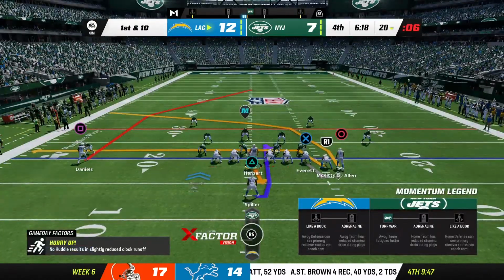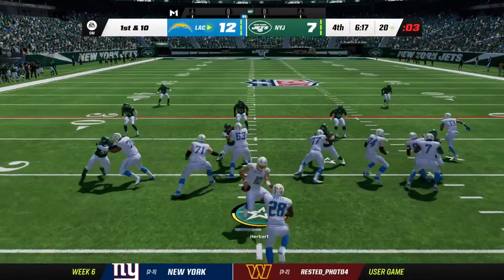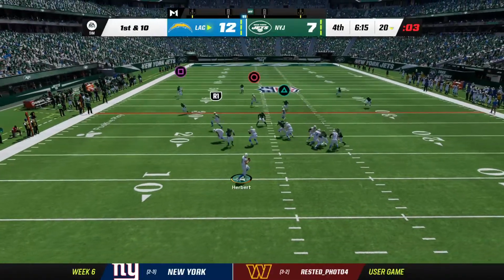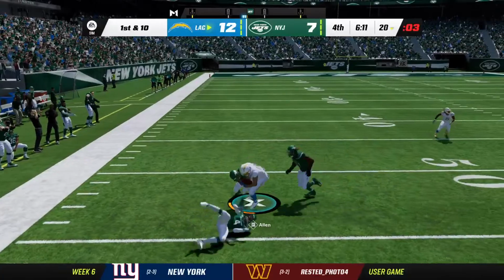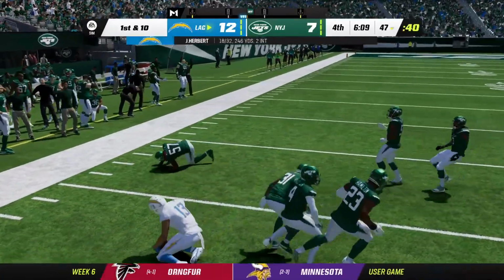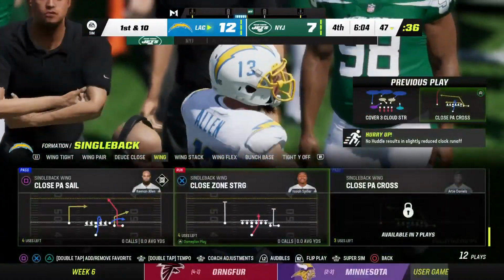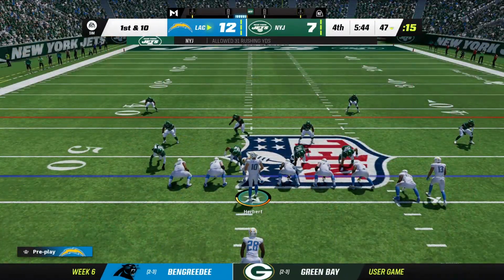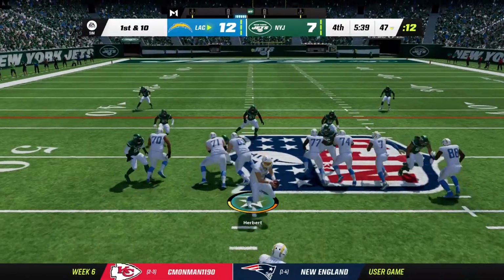Herbert and the Chargers now with a 1st and 10 at the 20. Off the play fake, he'll look to throw. He finds his target, Allen. And they work this well upfield across the 45. That'll be marked as a 27-yard pickup. A big hitter to start the drive has him up near midfield here for 1st and 10.